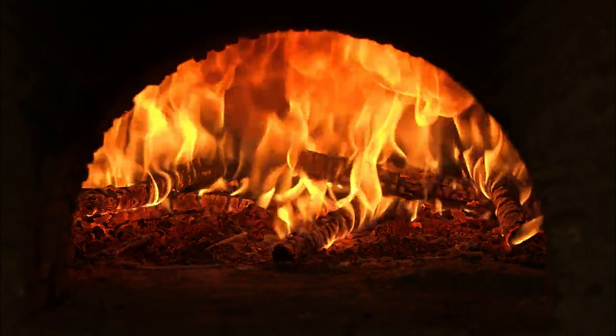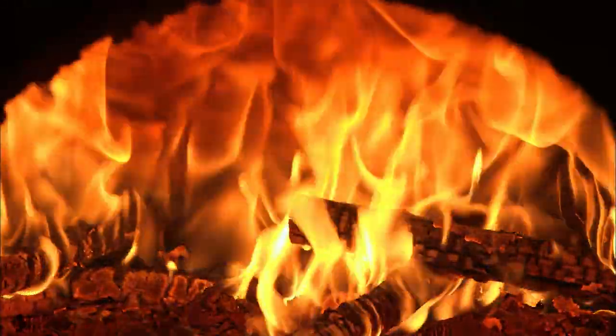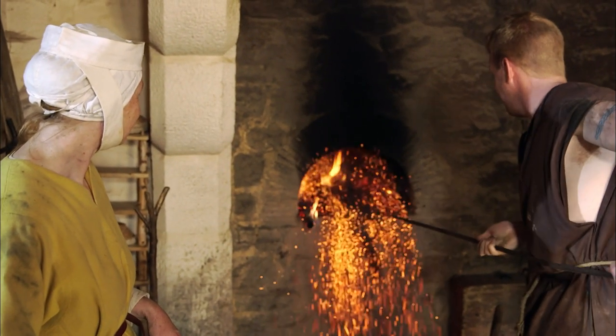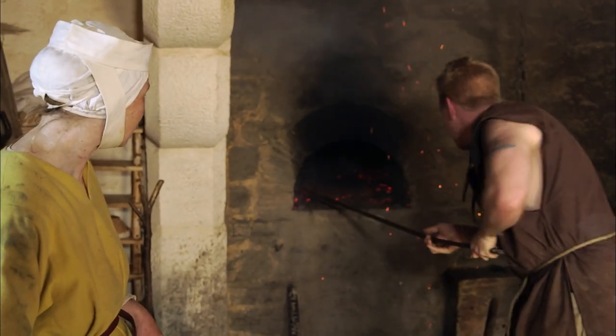Burning wood heats the oven and is then raked out before the bread is placed inside. That's pretty warm. Do you fancy raking out? I can do that. So what am I doing, Ruth? It seems incredibly dangerous. It is incredibly dangerous.